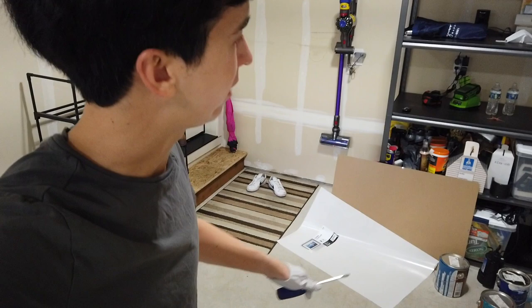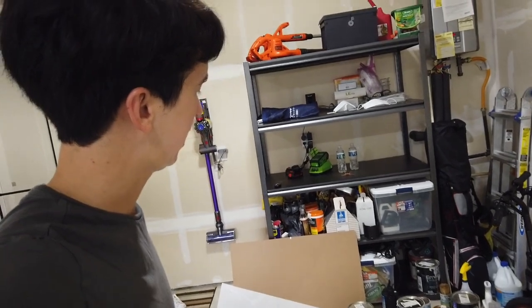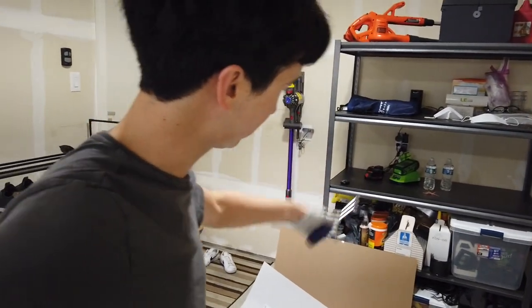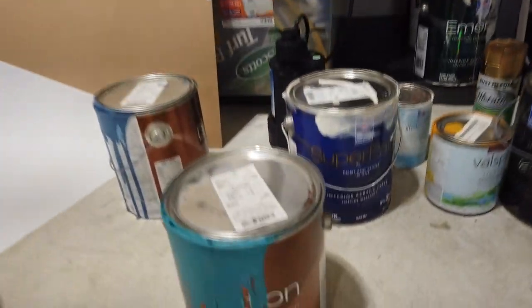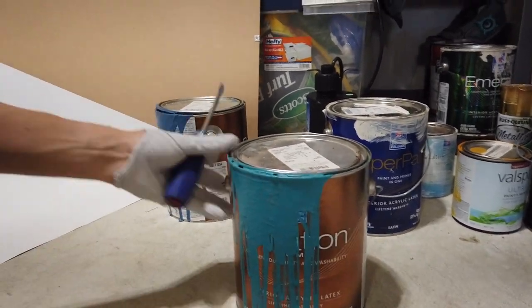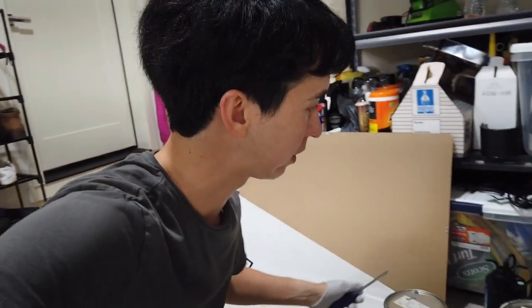Alright, so here's what I found. We have a ton of just random colors of paint. The previous homeowners left us a bunch of paint, and then we had a little bit of paint. So I have some colors here that I've never used. And then we've got some random, I think this was one wall of one of the bedrooms, painted this at one point. We changed it. This must have been what my office was painted, because my office was blue before we moved in.